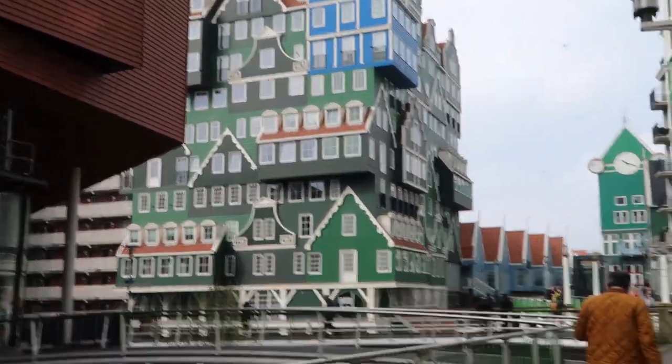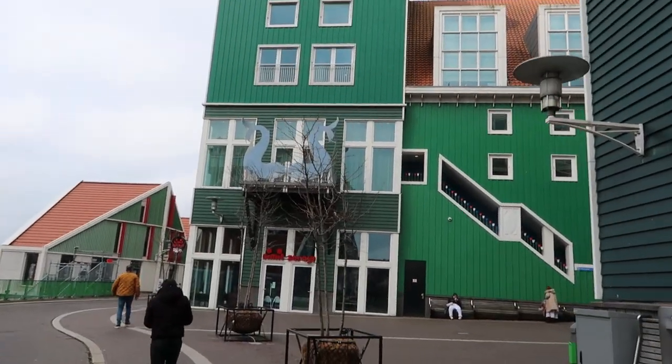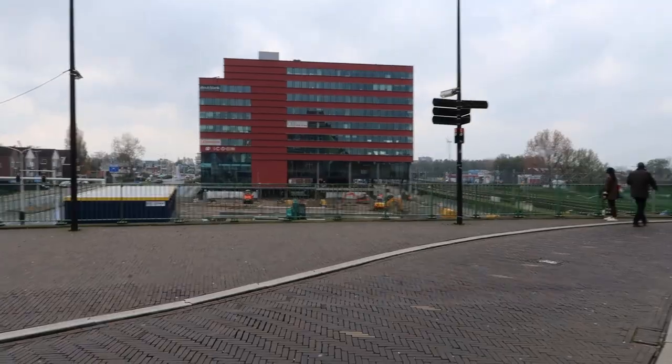Yeah, Albert Heijn was good. A good one, Albert Heijn, we like it. Very nice buildings. Again, there's tulips there going up for the areas. There's an Icon Hotel, the Icon Hotel.